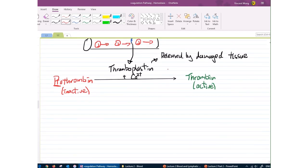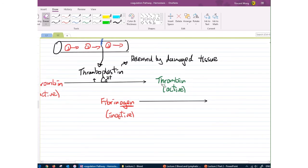And then another coagulation protein that we talked about was something called fibrinogen. Right? And if you see a suffix of ogen, it usually means it is inactive. So fibrinogen is inactive, and we need to turn it on to stop the bleeding if we have a cut. And to turn it on, we will need to have thrombin there. Okay, so the thrombin, once it is activated by thromboplastin, will in turn activate the fibrinogen into fibrin.